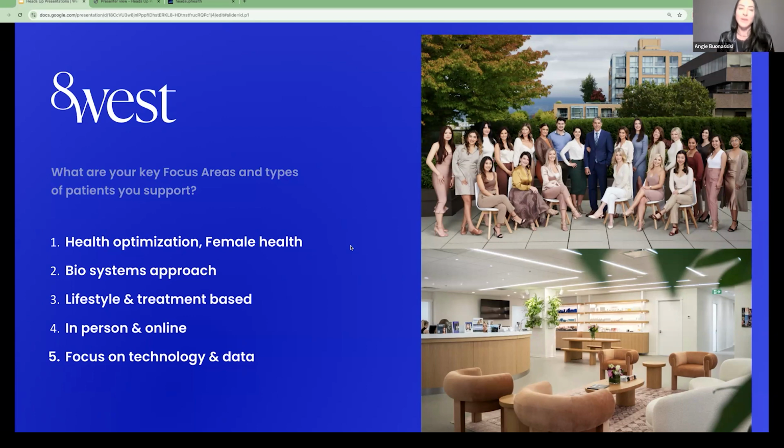We try to provide that combination of lifestyle and treatment-based. So treatment meaning those exogenous things that you can take or treatments that you could have, like a physical treatment with a laser or a machine, but also the lifestyle based stuff, which is really helping people work on those modifiable lifestyle behaviors. And I think the technology and data really has always been a big focus, and I'm trying to bring that forward into our programs.